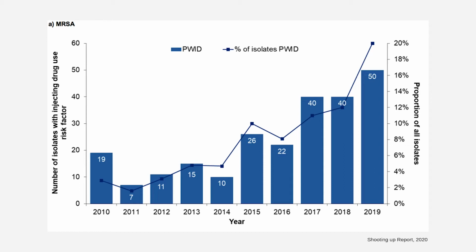As an example, in 2019, there were 50 MRSA and 459 MSSA bacteremias amongst people who inject drugs. There's been an increase in the proportion of MRSA cases for which injecting drug use has been a factor over the last 9 years, and I think this graph really represents that increase very well. However, the number of cases associated with injecting drug use for both MRSA and MSSA are likely to be an underestimation, and that's what I've previously touched on about all different types of bacterial infection, that we just don't have the surveillance. In Scotland, although we do have a good surveillance initiative, we still know that some are not counted within this data. In Scotland, 11% of all bacteremias reported are from people who inject drugs.